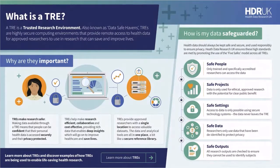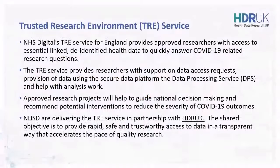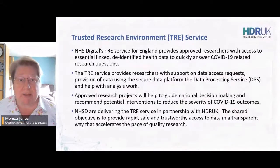They provide approved researchers with a single location to access valuable data sets. The data and the analytical tools are all in one place, so the data doesn't go anywhere. It's like a secure reference library. Researchers and analysts bring their tools to the environment, do the analysis within it, and then can publish the results from that. In particular, NHS Digital, which is the national body in England for healthcare data, has provided a TRE service.